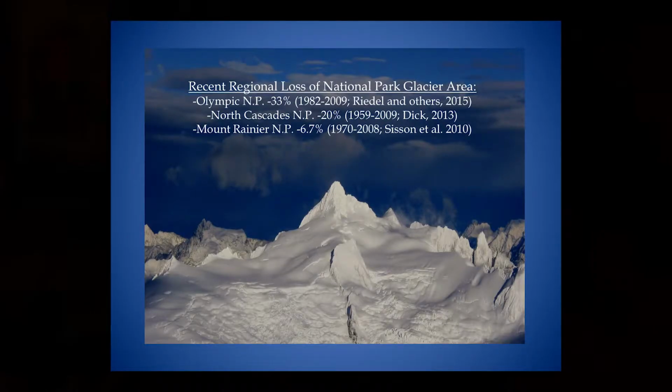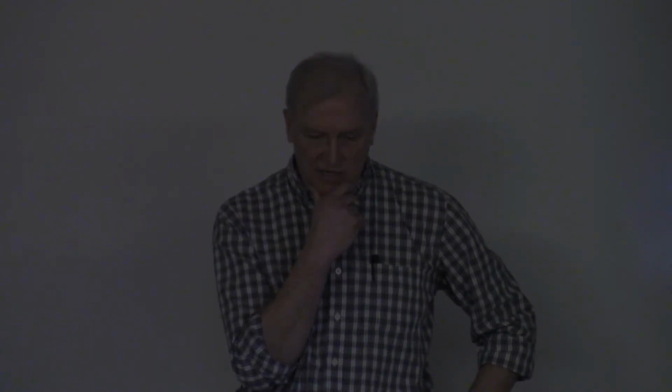And so when we look at what's happened in the recent past at the national parks, the Olympics seem to be losing their ice faster. They've lost about 33% of their glacier area since '82. North Cascades about 20, and Mount Rainier a little less, but remember Mount Rainier, that volcano is 14,400 feet in height. And so those glaciers extend to really high elevations. And the other thing about Mount Rainier is that there's a lot of debris cover.